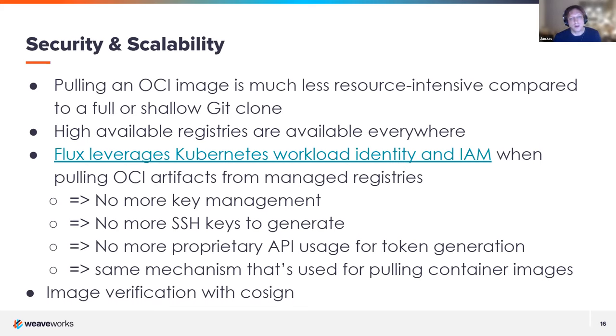Even doing a shallow Git clone is a pretty expensive and slow operation. But meanwhile, registries are available everywhere. And furthermore, we get security benefits of IAM. Each cloud provides its own registries, so we can use cloud native or cloud provider identity tools and gain security and authorization through that.